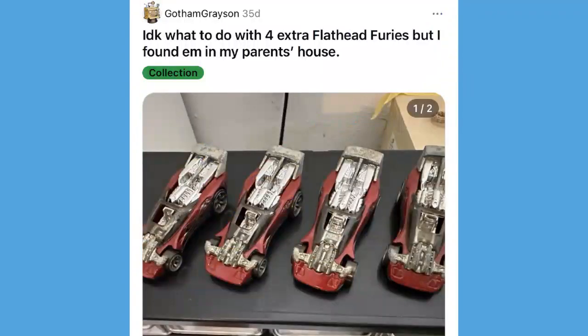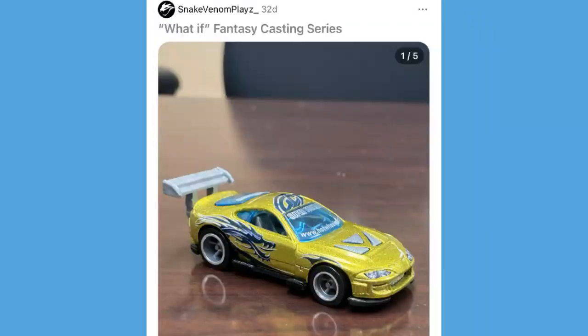And then a post by Gotham Grayson. This one made me chuckle. I don't know what to do with 4 extra Flathead Furies, but I found them in my parents' house. I couldn't find one Flathead Fury as a kid, and I know most of us maybe found one, maybe 2 if we were really, really lucky. Imagine having 4 of them. And then a custom by Snake Venom Plays who posted a What If Fantasy Series casting.